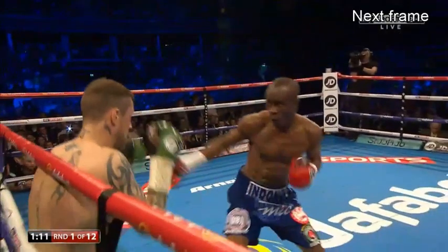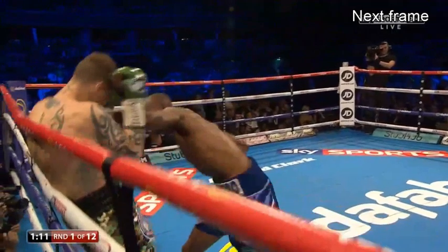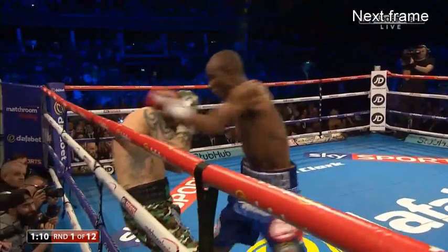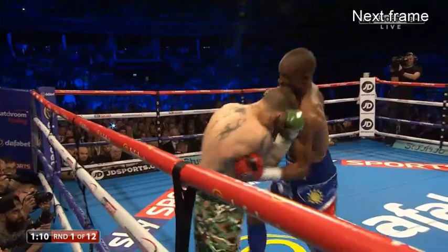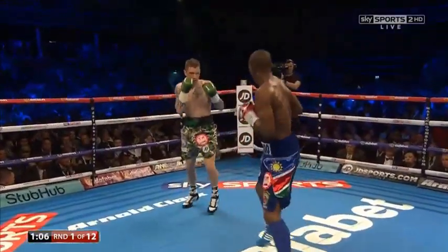Anyway. Gets him on the ropes, and he's not in position to defend himself, right? Looks like he eats a pretty big shot and then another shot to the body. Another big body shot. And interesting too.